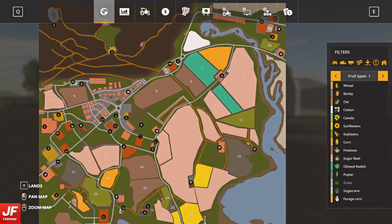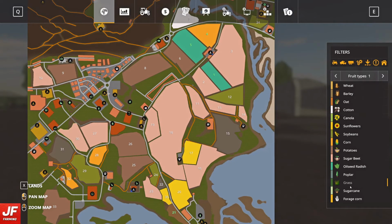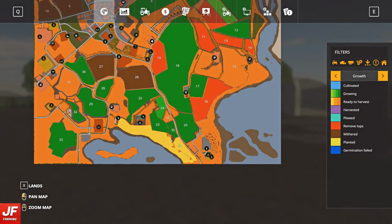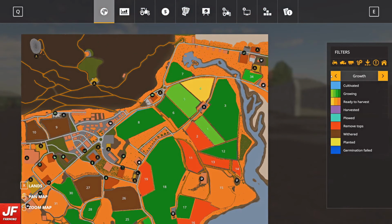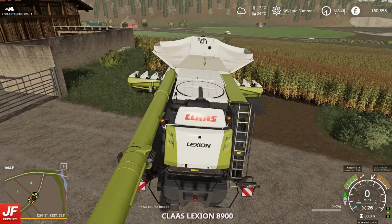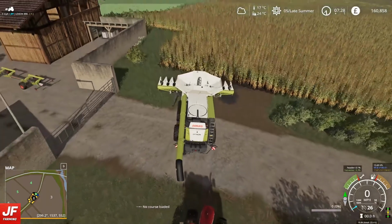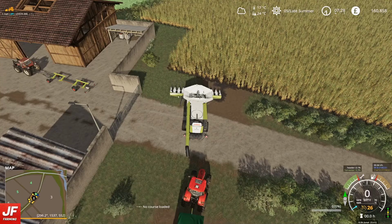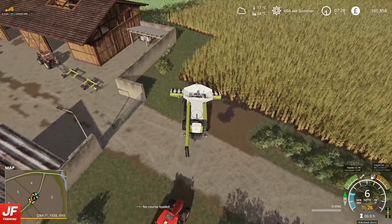Now, as well as this, the grass is ready to be harvested again, but we're not going to do that because field 21, the millet field, and field 4, the cornfield, are ready. So we're going to start today by getting straight into a harvest. I have leased a corn harvester because I realised we don't actually have one. So we're going to get cracking on a corn harvest.